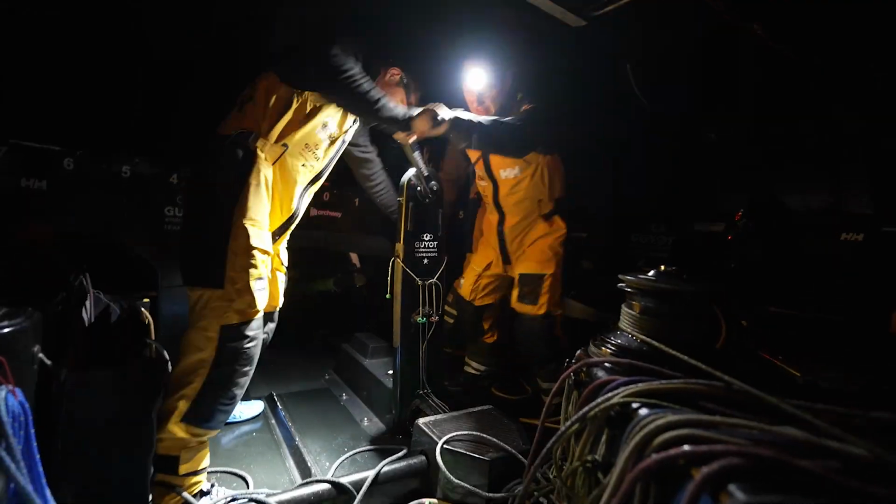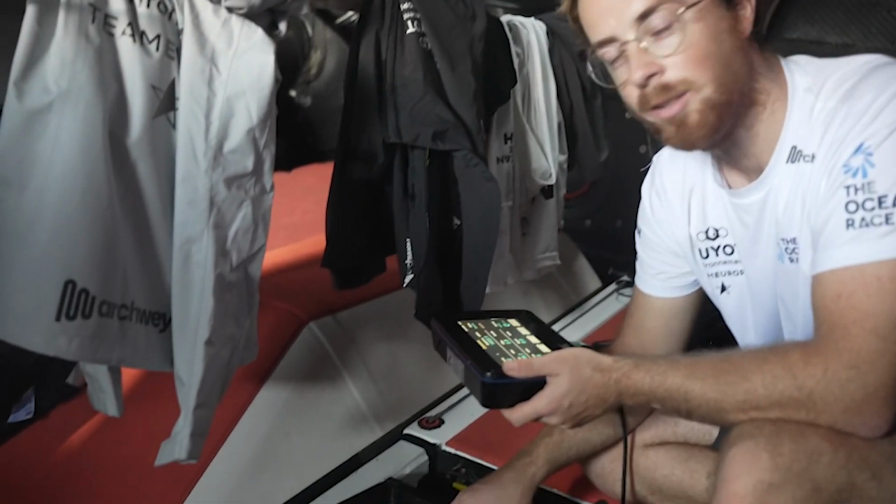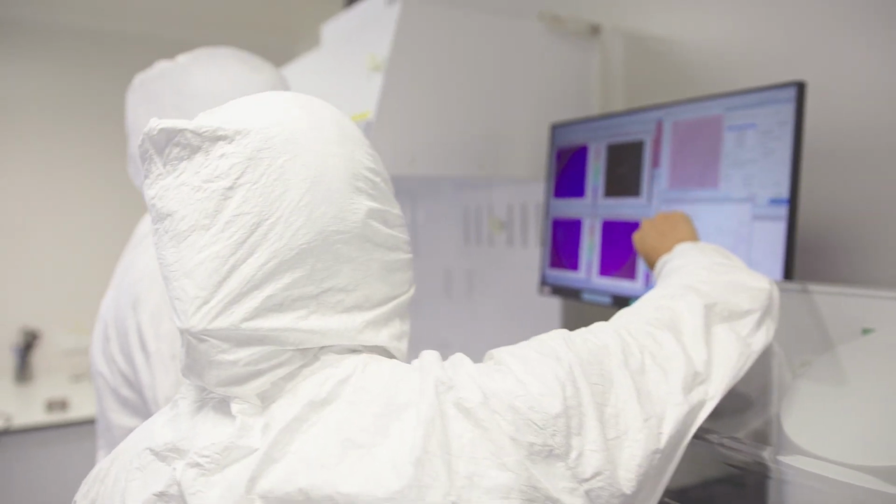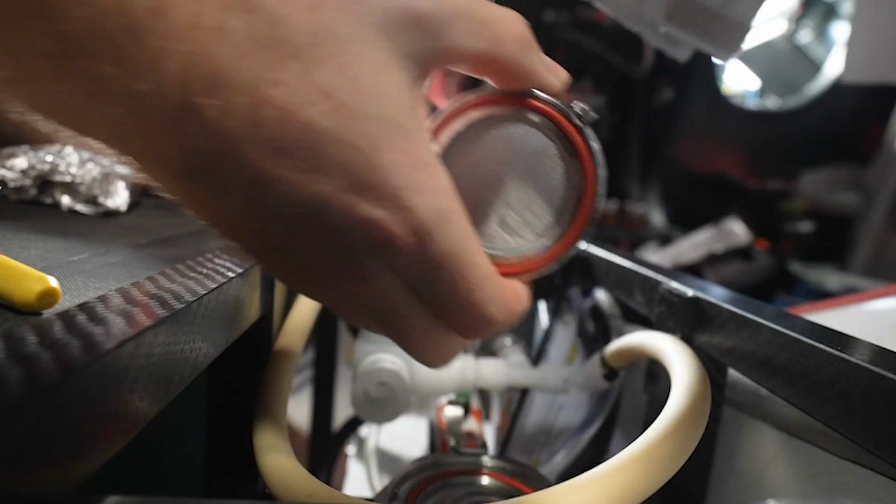So I think it's vital information, and it's fantastic that they've managed to develop something that can be on our boats, that can withstand our boats. This global data set will allow us to better understand the state of ocean plastic pollution so we can work together towards solutions.